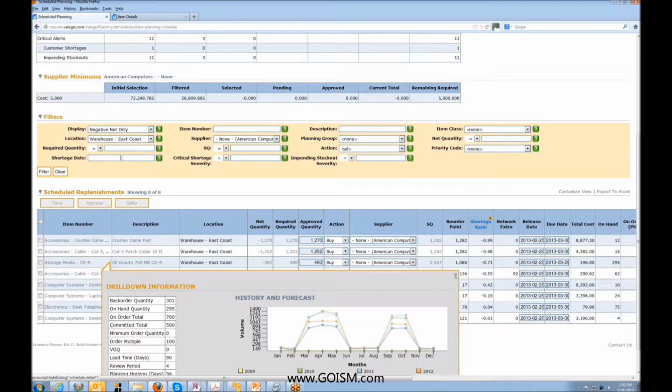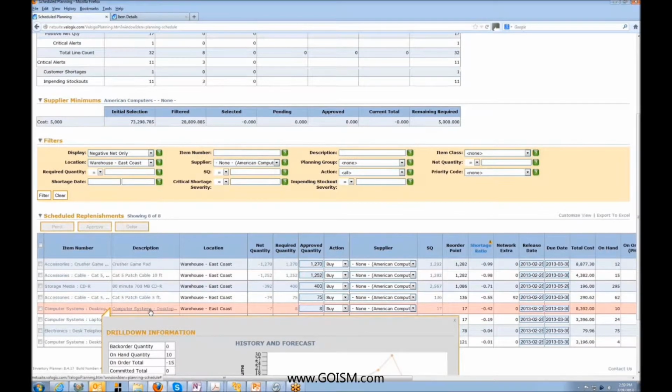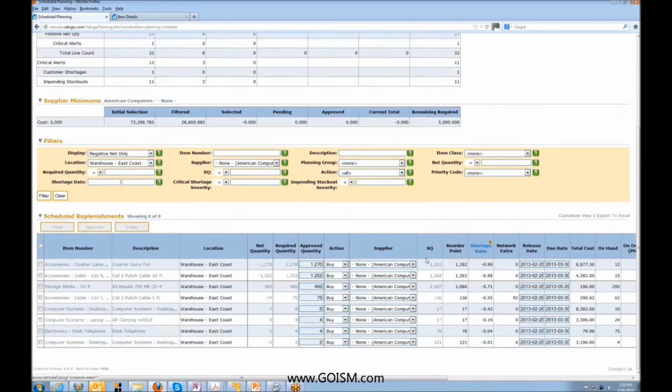One simple example of how powerful that view alone can be is if I click on this particular item, you'll notice here in September of 2012 there was an unusually high demand period. So before placing the order for that item, that quantity of 8, I may want to go review that item to see if that was a one-time event or if that's something I want to plan for moving forward. So that's just one simple example of how this graphical view can help make informed decisions.